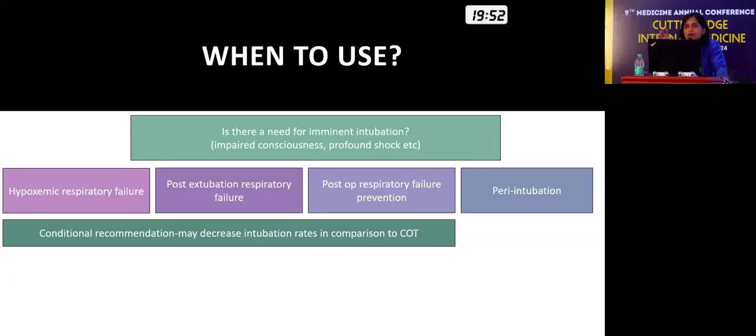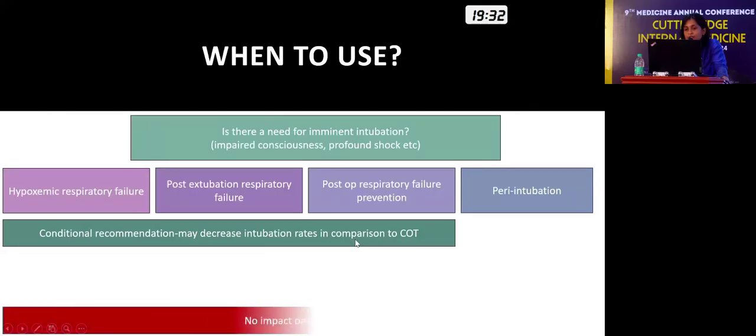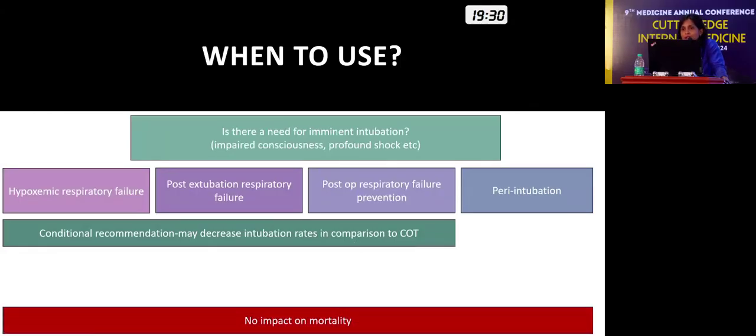The evidence to date supports the use of high-flow nasal cannula in the first three conditions that I've highlighted as a conditional recommendation to decrease intubation rates in comparison to conventional oxygen therapy, okay? So it's a conditional recommendation of low to moderate certainty to decrease intubation rates in comparison to conventional oxygen therapy. There is no impact on mortality as of now, okay? If you look at hypoxemic respiratory failure, there's no benefit of high-flow nasal cannula over NIV in all the studies which have been done.